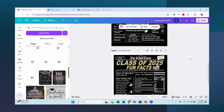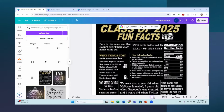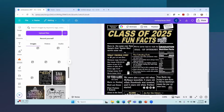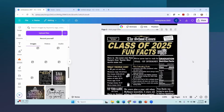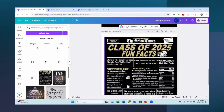And so I want to show you what they sent me. So I'm going to zoom in on this and make it bigger. So it is Class of 2025 Fun Facts. Well, I started looking at some of these facts, and they're wrong for kids that would be graduating in 2025. And so I went back and I started making some changes.